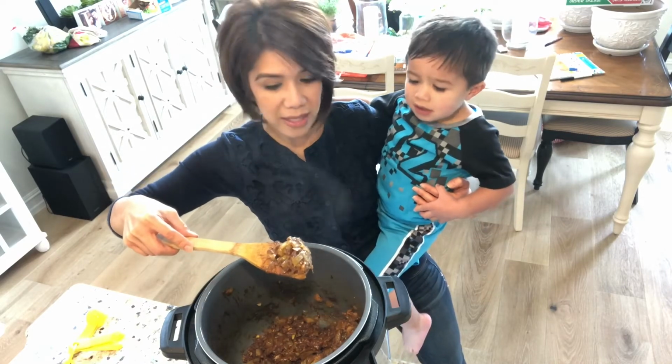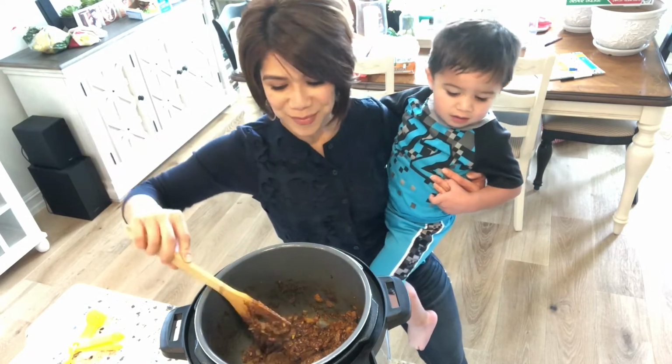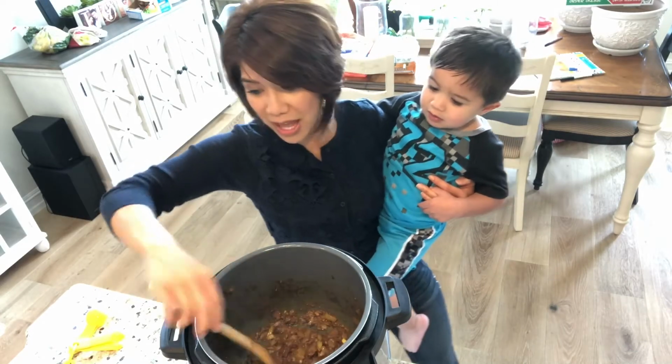Let's take a little, you see that? It's hot. Yeah, it's hot. So this is what it looks like up close. You can see that everything is kind of melted down into each other. And what I love about the pot is it's all happening in here.